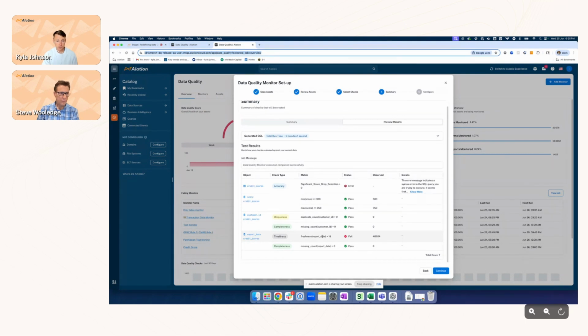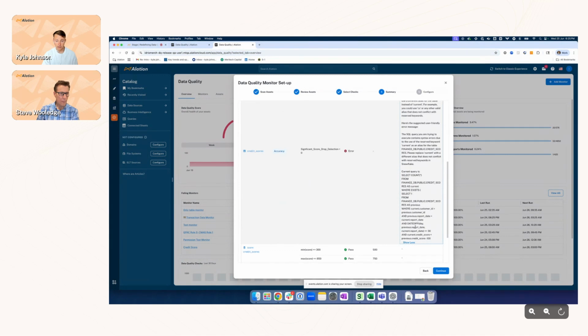But let's talk about this one check that erred. In this instance, we provide a lot of details around why the check erred, where we actually can store a lot of information on the back end and leverage an LLM to provide a suggested description. In this case, the syntax in the query is wrong because I inputted the wrong table. That's the issue. I can go back and resolve it, and voila, we can run this, go back forward and execute this. So that summarizes this.